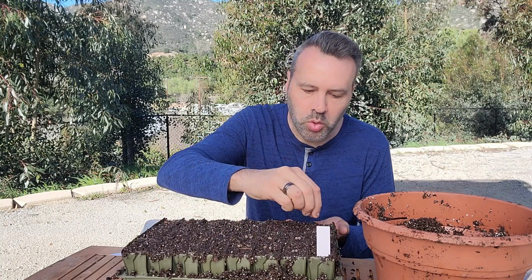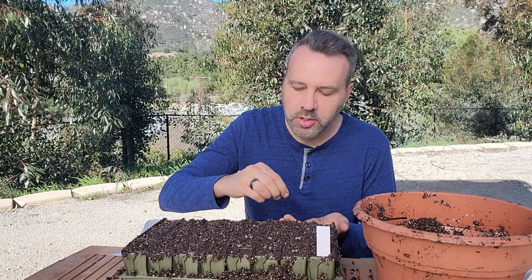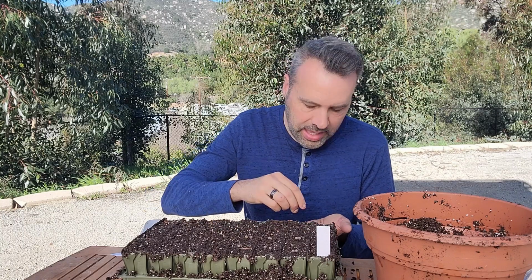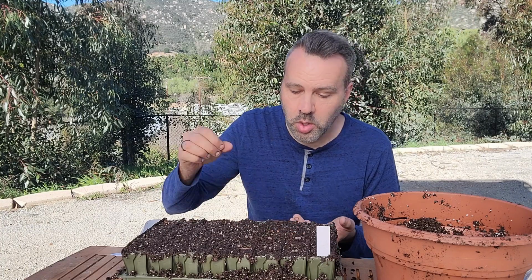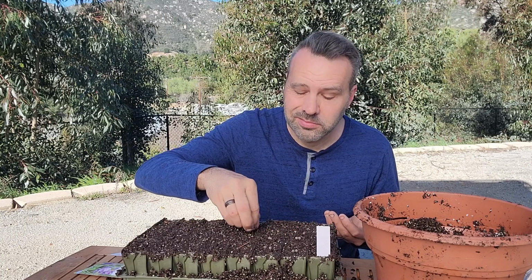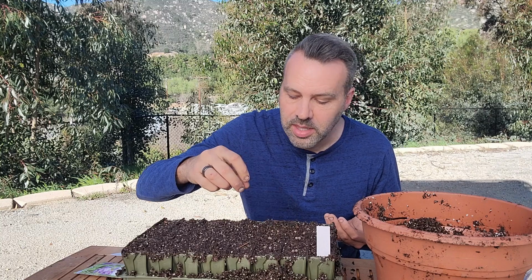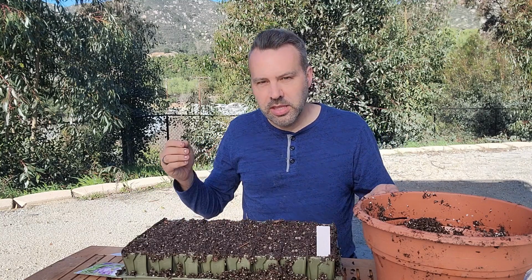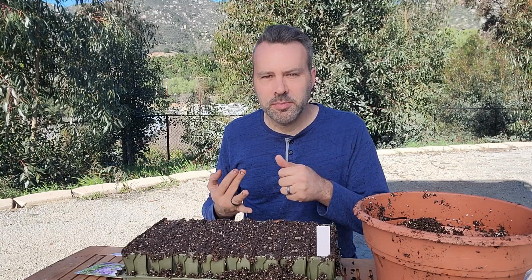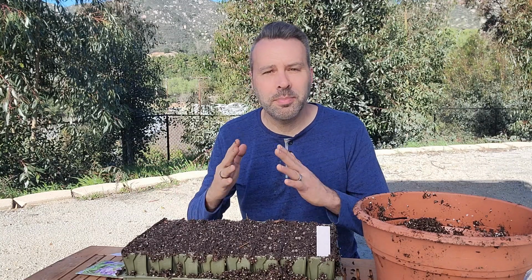Now you can also sow these directly in the ground, and you want to give them something to climb on no matter how you sow them. These will get about 6 feet tall, and so you definitely want to make sure that they've got a structure to climb on. It could be a fence, it could be a trellis. I'm going to be growing mine up teepees.